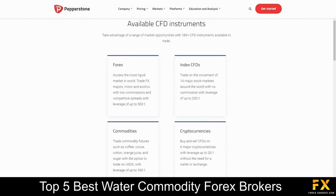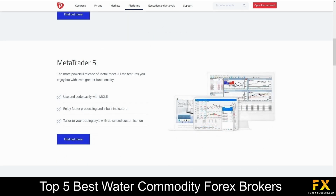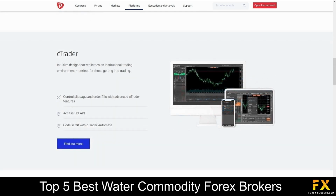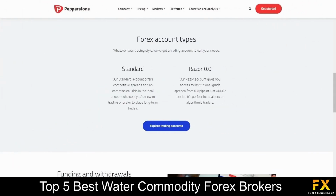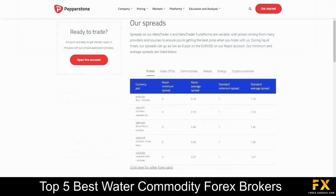Pepperstone specializes in trading through Forex, index CFDs, commodities, and cryptocurrencies. Featured platforms for live accounts are available on MetaTrader 4, MetaTrader 5, and CTrader, which are supported on Windows, iOS, and Android operating systems. Their accounts feature standard and Razor 0.0 accounts, with up to 10 base currency options, lower leverage, minimum account opening balance, expert advisors, and more.